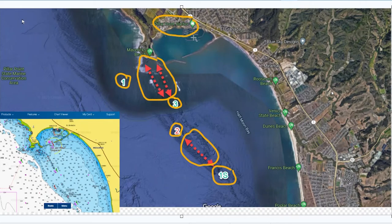So as you can see here, this is the marina boat launch, and I'm drawing out the actual path on how to get out of the Pillar Point area. Feel free to pause this video right away. As you can see, I'm drawing a map right outside the jaw.